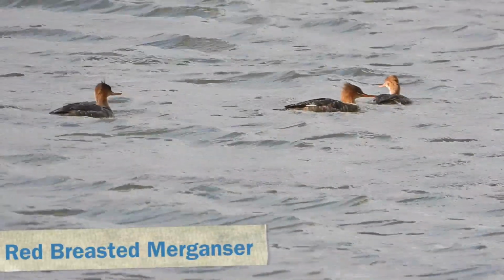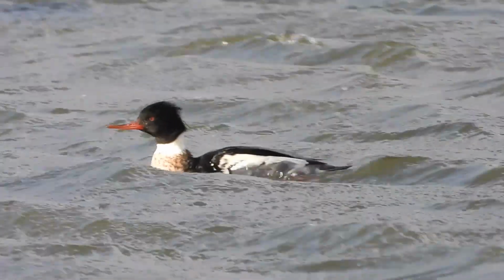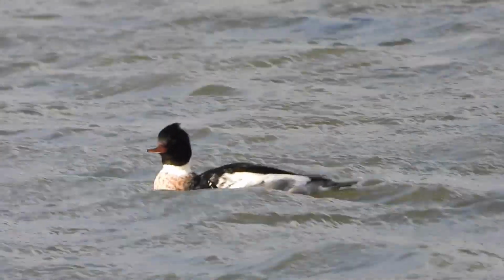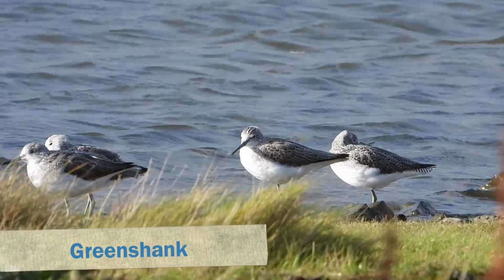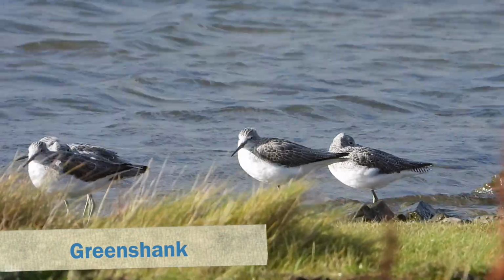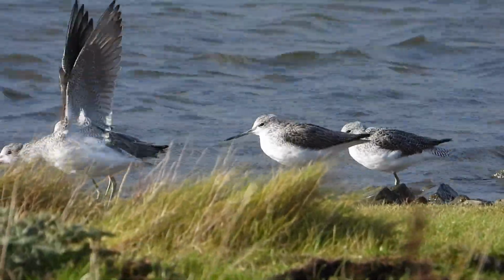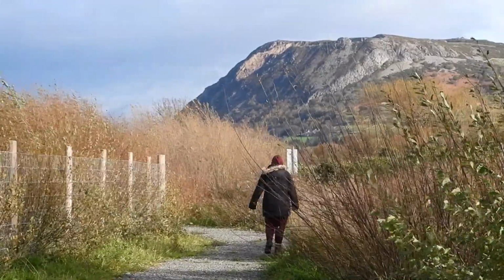Other birds on the water included a group of red-breasted mergansers, mostly female birds again, with one very handsome male which was quite close in. On the near bank there was a group of greenshank. This is a bird that we don't see very often, so we were super happy to see this group. Now it's time to leave this hide and move on to the beach.